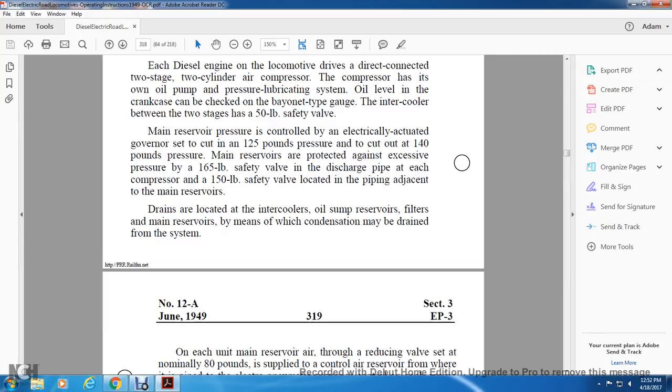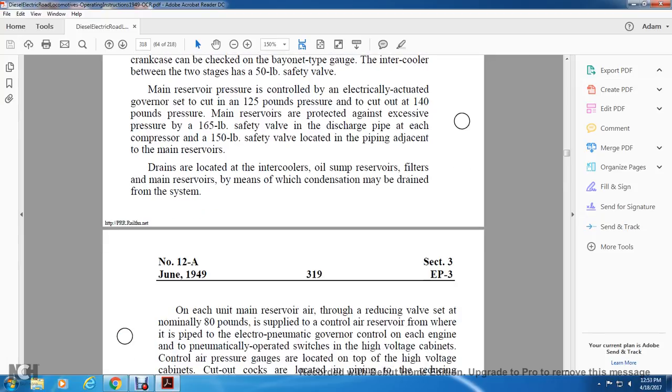Main reserve pressure is controlled by an electro-pneumatic actuated governor, which sets the cut-in at 125-pound pressure and cuts out at 140-pound pressure in the main reserve. To protect against excessive pressure, there is a 165-pound safety valve in the discharge pipe. Each compressor has a 150-pound safety valve located in the pipe adjacent to the main reservoir.